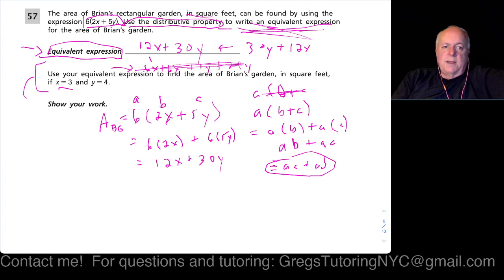So all we have to do is substitute them. 12 times 3 plus 30 times 4. Okay, 12 times 3 is 36. 30 times 4 is 120. And 120 plus 36 is 156. Okay?